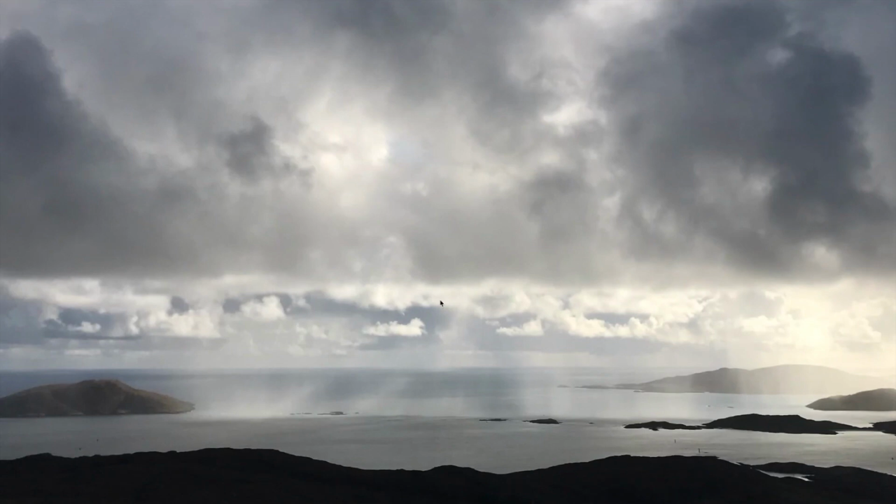On Barra, we actually climbed up onto Eaval, which is the highest point on Barra, and a really nice walk up. And of course, as I said, there was always something going on with the elements, and here comes a pretty squally looking shower our way.